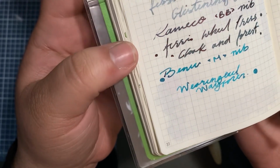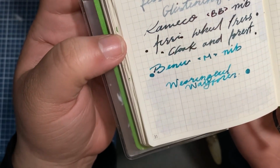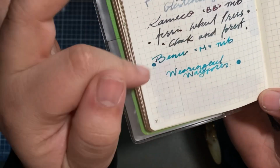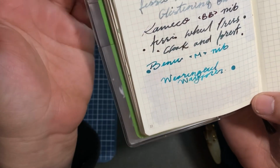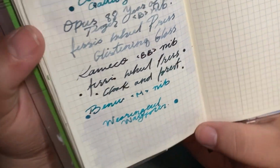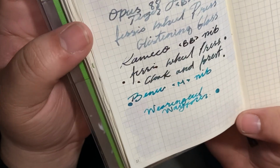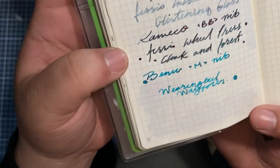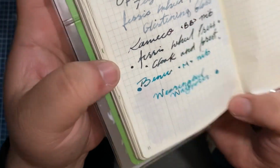It's a beautiful color. I don't really get it all the way in all the letters, and sometimes I don't even get it in every word or every line I write. But on this one, it actually showed up pretty well. And you can see that Ferris Will Press Cloak and Forest.